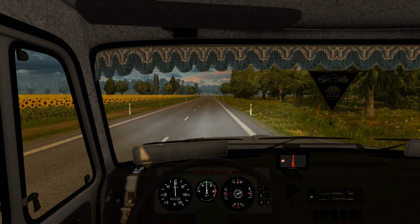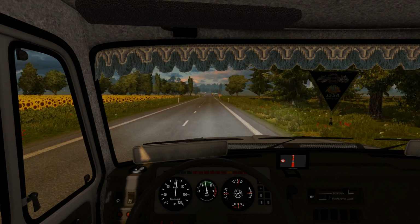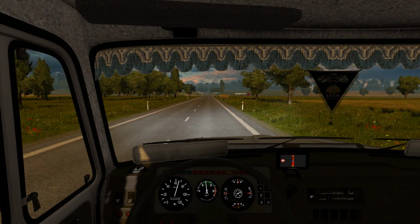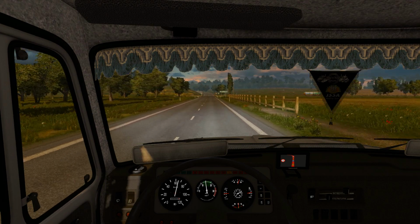And that is about all I had about this truck for you this time. I hope to be able to get back to you at some point with a new video with tons of information about this truck. I would love to do that.